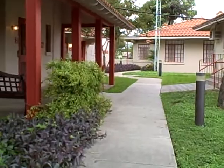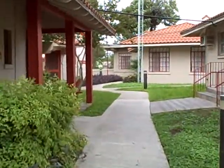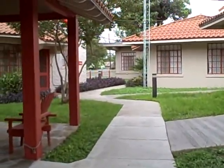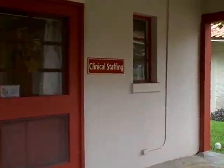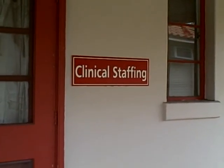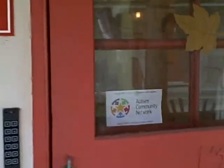Let's take the path. We're coming up on our left to our clinical staffing cottage, which is where the magic happens. This is where all of our clinicians go in and decide whether or not their tests and assessments come out to be a diagnosis or not. Let me take you in here because I can show you our state-of-the-art camera system.